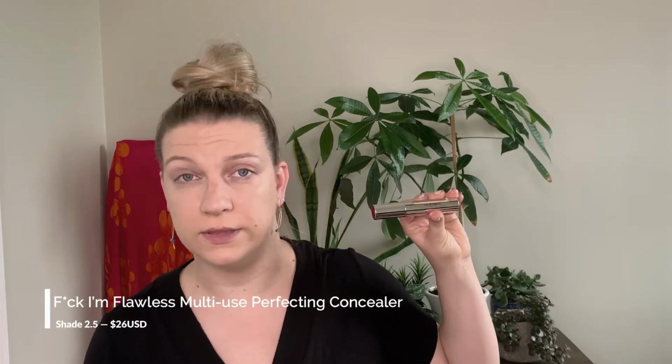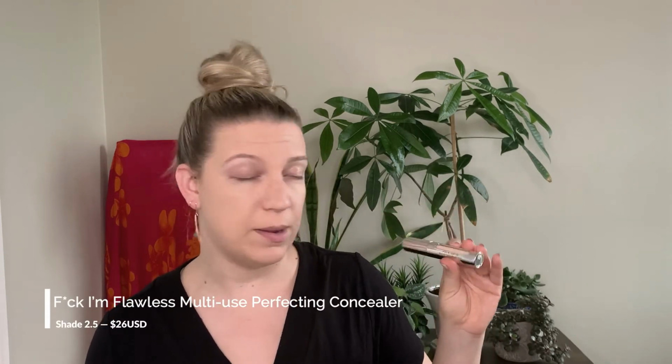So let's go ahead and put some concealer on the under eye. This is the I'm Flawless. I probably can't say the F word either, but I did. They named it, I didn't name it. But this is their concealer, and this shade is 2.5. So let's see what this looks like on the under eye.